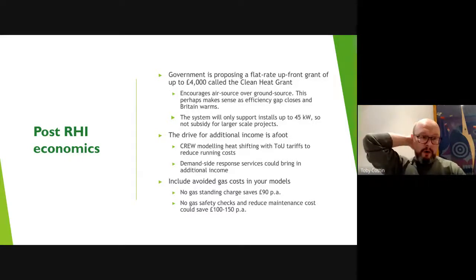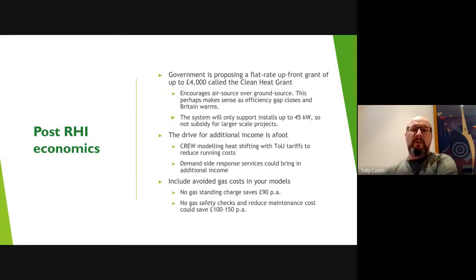So, at Crew, we're doing some research at the moment on heat shifting. People have been putting batteries in the house with solar PV, and lots of you might understand that, so that you don't use power at peak periods, and you can use it at cheaper periods. And there are time of use tariffs. I don't know how many people know what time of use tariffs are, but essentially, given any half hour or any time period, like mornings, lunchtimes, evenings, post 7 o'clock onwards, there are different rates. Overnight's a different rate again.